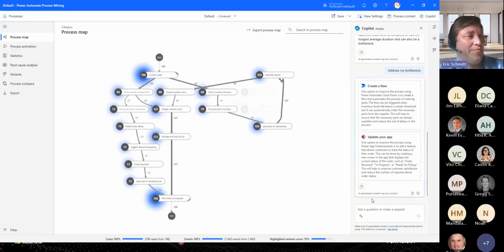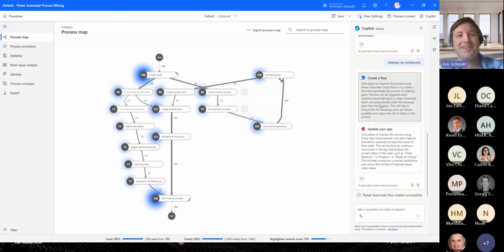And here, the tool's going to basically suggest a Power Automate flow to help us to correct the bottleneck. So you see in natural language, it has generated a description of a flow, and it's also suggesting a Power App that can help to facilitate our process. So as we go through and we analyze our processes and we find areas where there's bottlenecks or gaps, or maybe there's not a form or automation type of solution, maybe we can create one to help facilitate that part of the process. The tool here is going to help us do that. So I just clicked on create a flow.